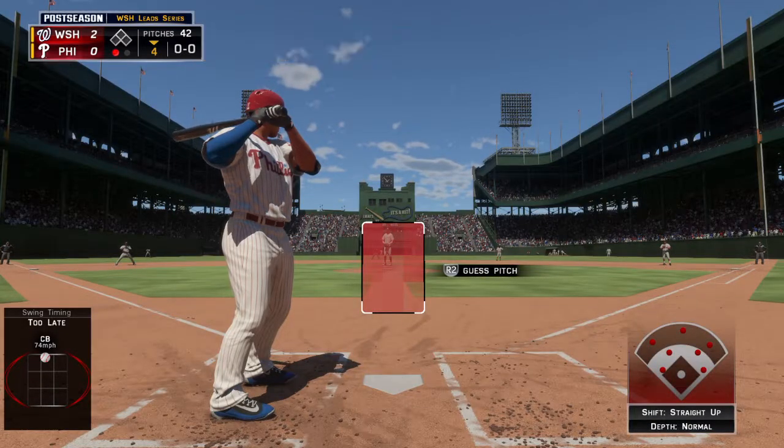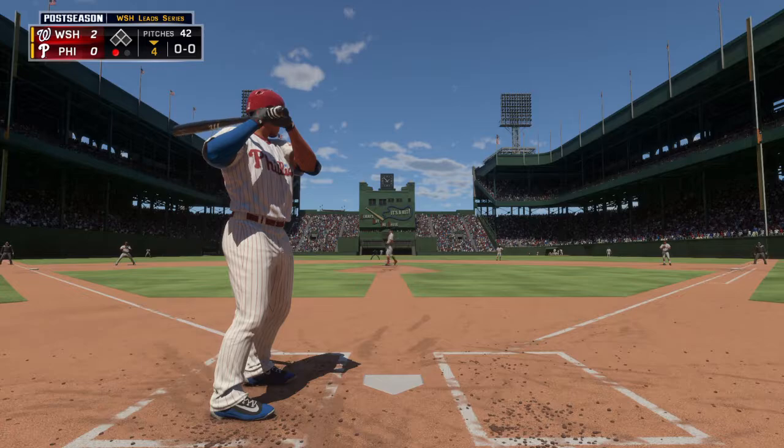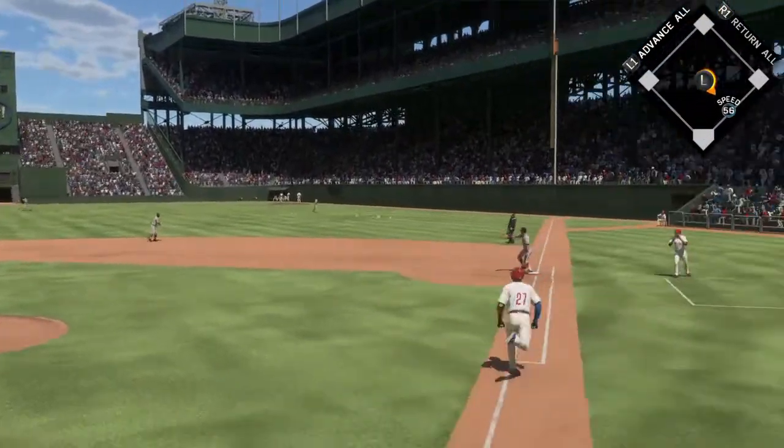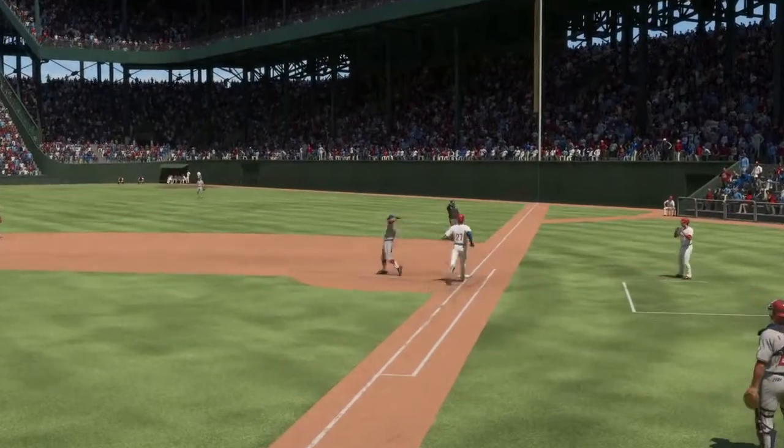Giancarlo Stanton is into the box for his 2nd appearance. 0 for 1 with a flyout. Hit hard on the ground towards second. Throw on to first, 2 gone.